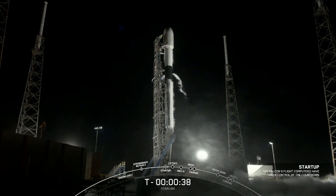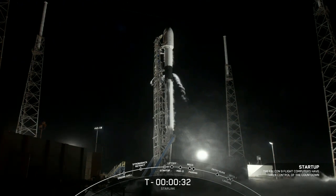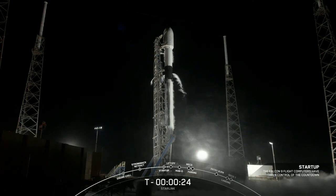Falcon 9, Starlink, LD's go for launch. We're ready to go. Falcon 9's ready to go. All systems are go for launch. Now let's listen into the terminal count and watch as Falcon 9 takes our 60 Starlink satellites into orbit on its 10th flight.